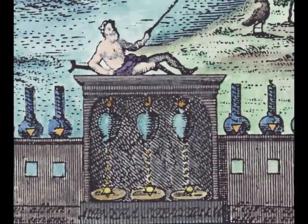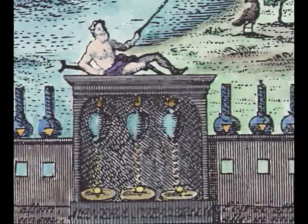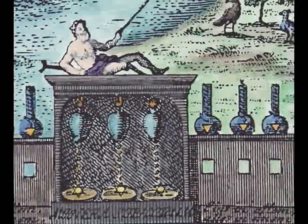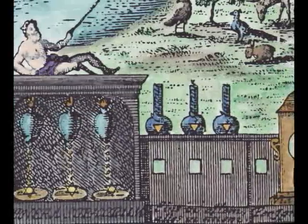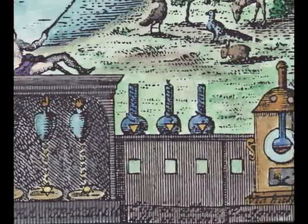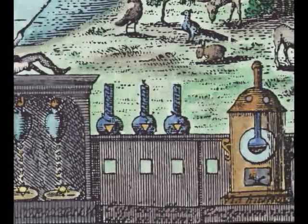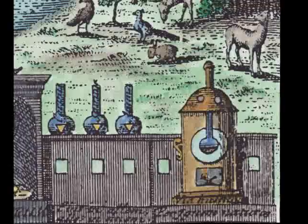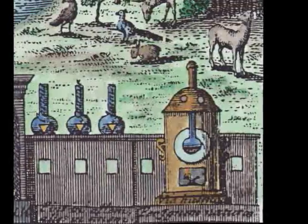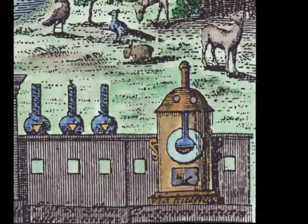On the far right, we see a furnace, within which is a flask apparently set in a water bath. This furnace is labelled Via Humida, the wet path. Below is the short phrase Per ignem naturae, through or by means of the fire of nature.